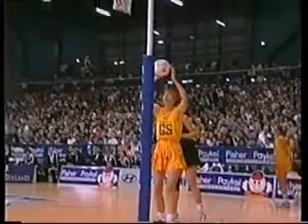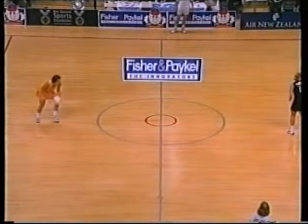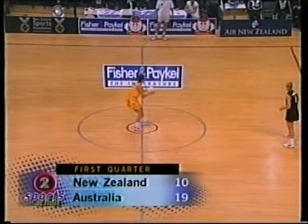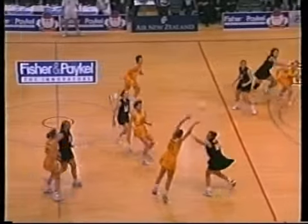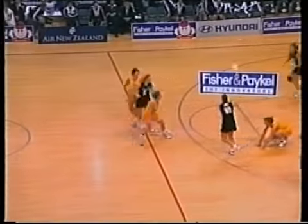Oh, what a beauty. Borlée, they worked that up the middle of the court. One pass wide, back it came. Borlée at the post. Good night. 19-10. This is a hammering in the first quarter, and again Australia's taken the crowd out of the game. They wanted to make a lot of noise here. Oh. Well, even that not falling straight away for the Silver Ferns.